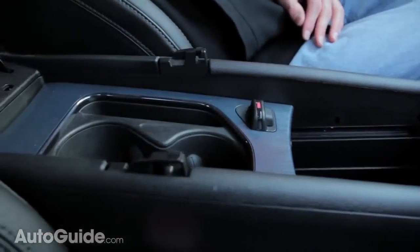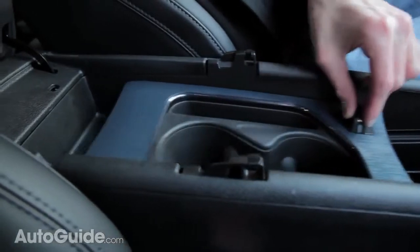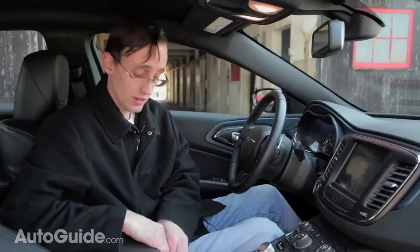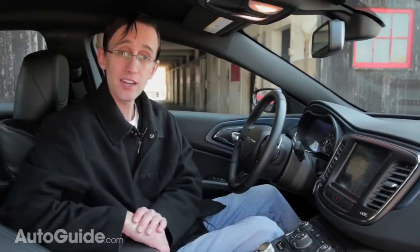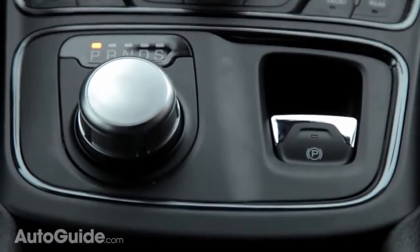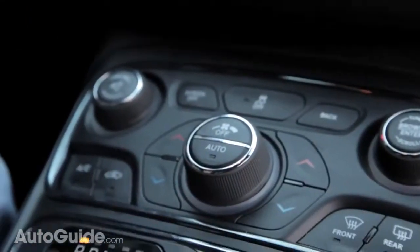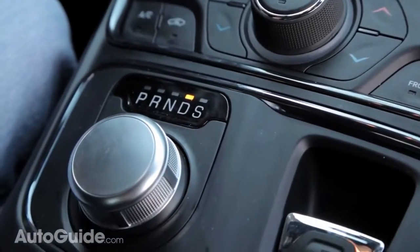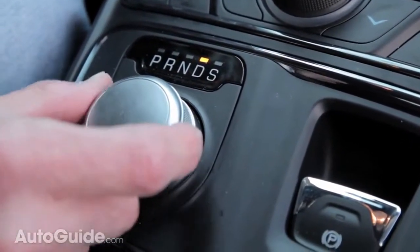Up top, 2 large cup holders, and then you hit this button and slide it back. You've got a very deep, very wide bin. You can put all sorts of stuff in there and then close it up tight when you're not in your car. And then right here on the center console is Chrysler's innovative rotary style shifter. It's really easy to use, and it's got a nice knurled texture, so even if your hands are all greasy after eating a bucket of chicken, still easy to change gears.